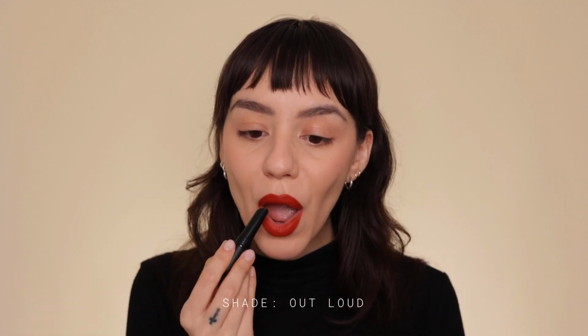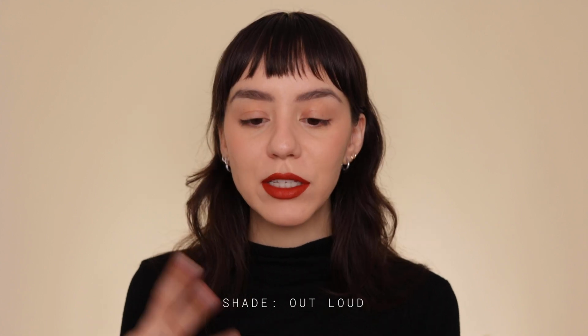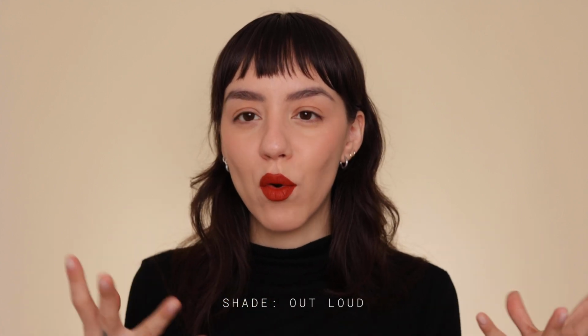It's super creamy. So it starts to dry down pretty quickly. I think the color is honestly great. It's definitely a terracotta brick orangey shade. And I think it looks really good.